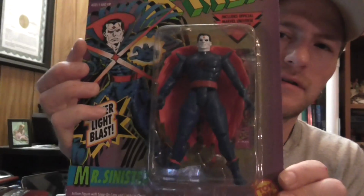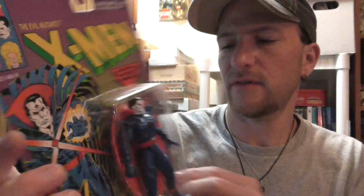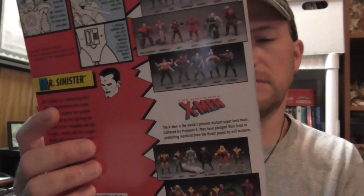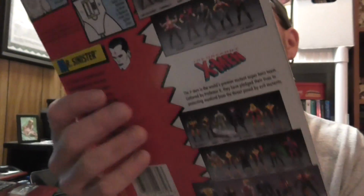Also picked up a Mr. Sinister, still in the package, and the package on this is in pretty good condition. So yeah, I always liked Mr. Sinister. And then I saw this.